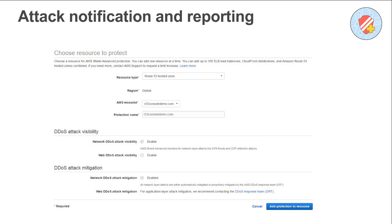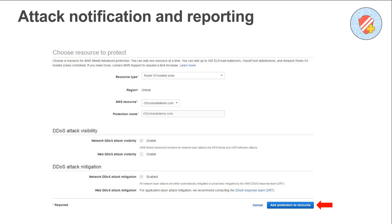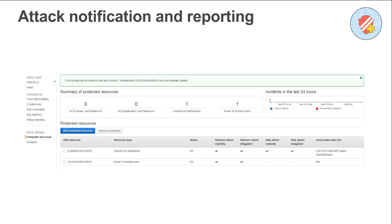And that'll cause this pop-up window that gives you some options for what resource would you like to protect. So I'll select a Route 53 hosted zone, and here in the example I'm using a domain that I call r53consoledemo.com. And you see there's some protections that are automatically enabled, and I just want to click Add Protected Resource. So we'll click that blue button in the lower right-hand side of the screen. And now you can see I've successfully added this hosted zone, and I have 2 protected resources.